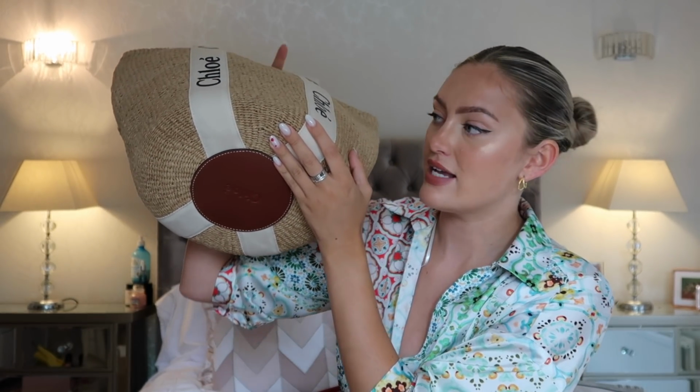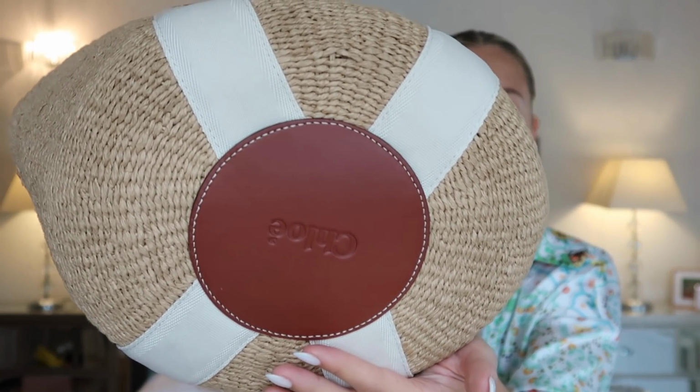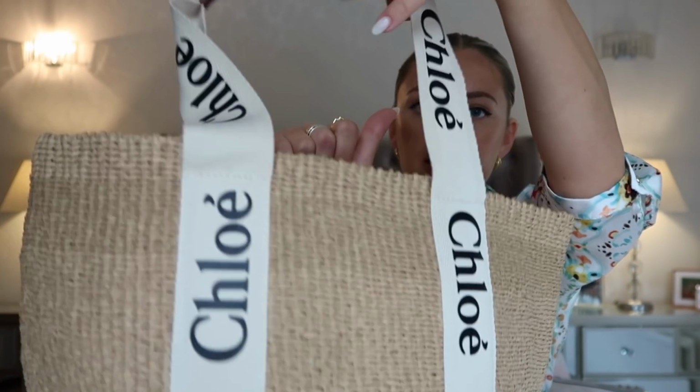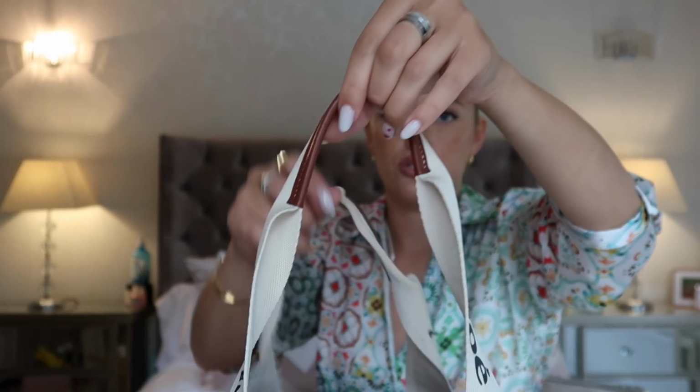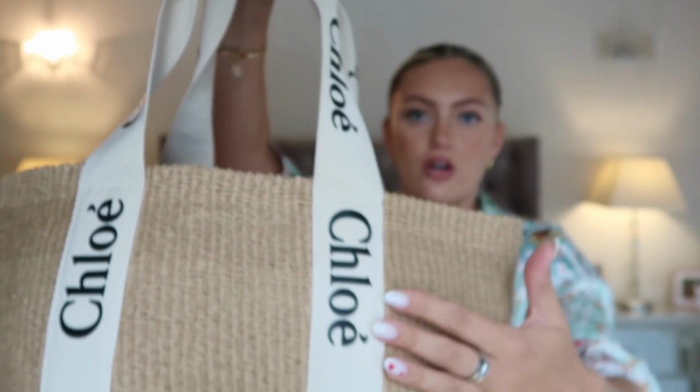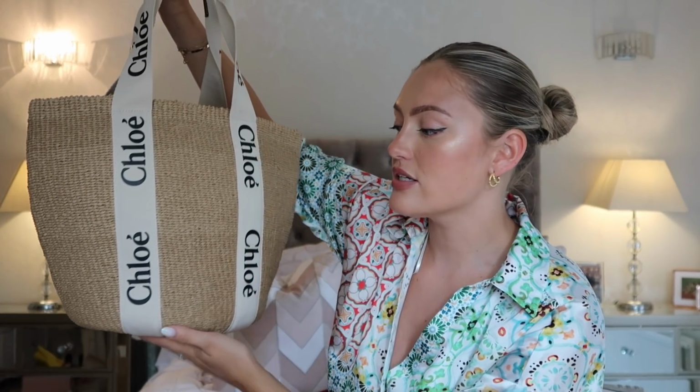Another detail that I love about the Chloe bag is the base. It has this lovely leather Chloe embossed base. This is what it looks like, and then obviously it has the lovely leather detail on the strap, so they just look like this with all the Chloe writing on it. And I love the size of the bag. I love the shape. I think it's gorgeous.